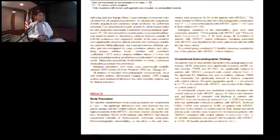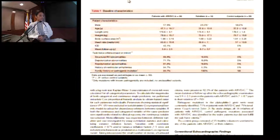So just going back, these are the baseline characteristics that are shown in table one. They were about evenly split, or close to evenly split, between male and female, and all of them were relatively young, not too surprising if you're thinking that this is someone who doesn't have coronary artery disease or something else to explain this other than the ARVC. And then as far as follow-up, the study went to about 6 years plus or minus two.